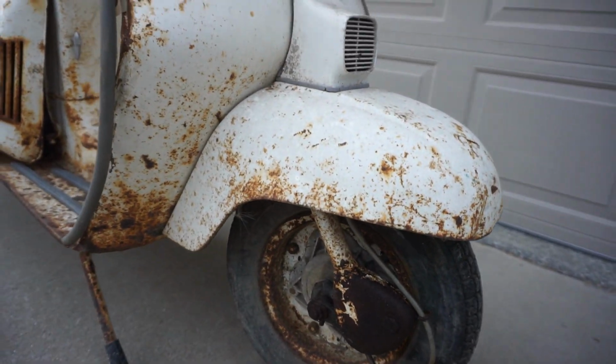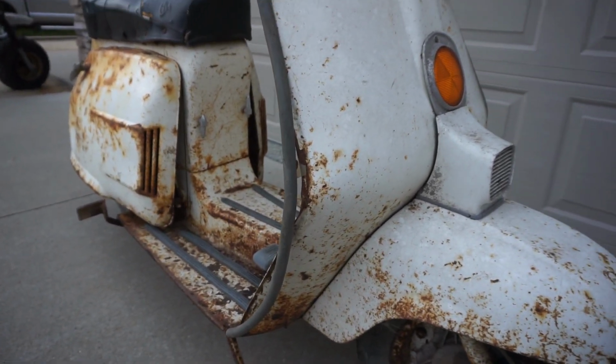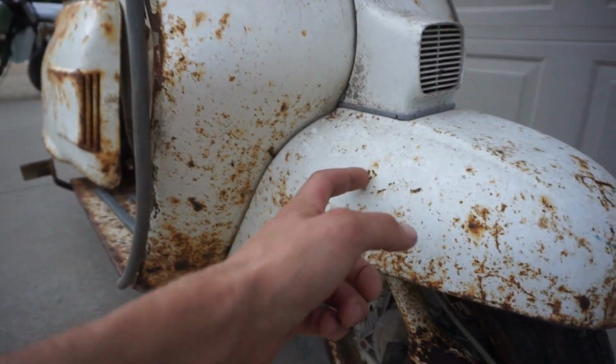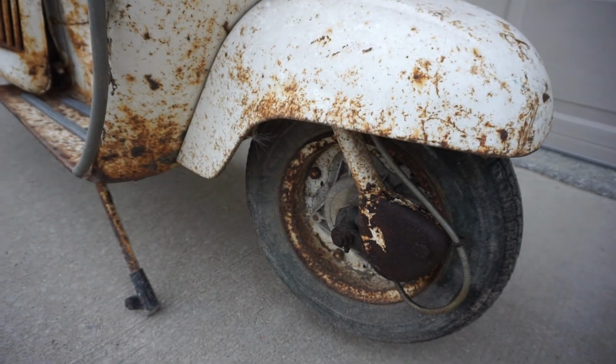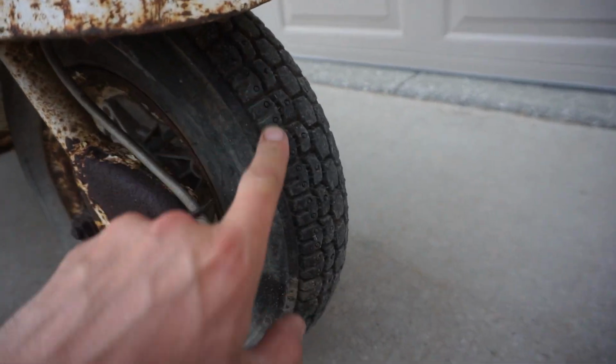You can see it's pretty rusty. What we might do on this one is strip it down and paint it the original color. It looks just like it's a white, but they can paint match it at the hardware store. And yeah, I mean, I think those are original tires too.